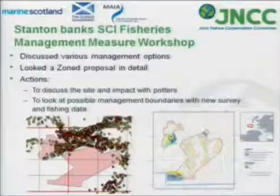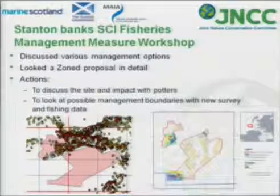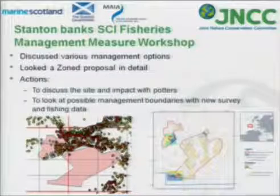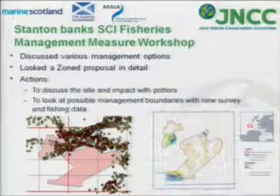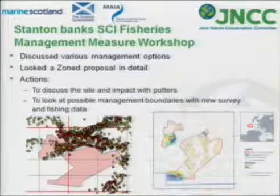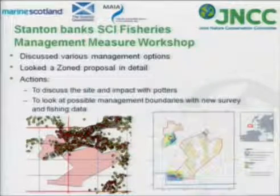The option which was most elaborated upon was the zoned proposal. You can see from the picture on this side here, there were 3 areas that we looked at specifically where demersal trawling activities currently occur and where it could be possible to continue those activities within those areas since reef features aren't within them.